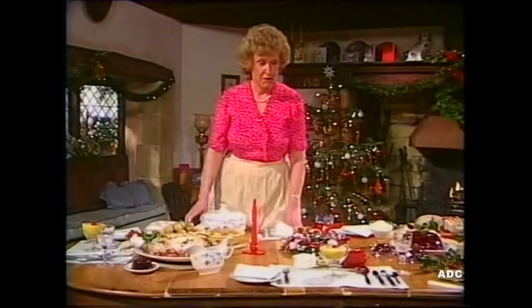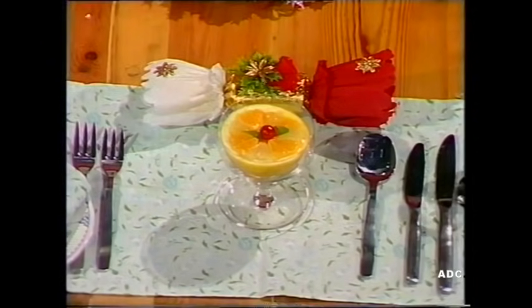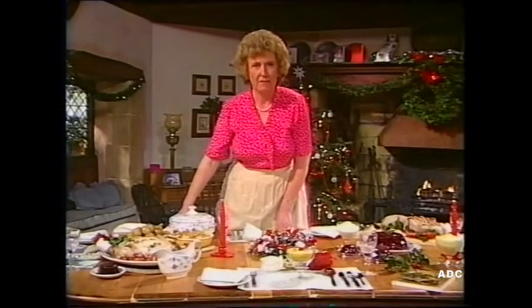But for the first course, I've done something very, very simple. All it is, is fresh grapefruit and fresh orange, and you can see them all in a grapefruit case, ready to eat. Just very simple and not too filling, so that you have plenty of room for all the lovely things to follow.